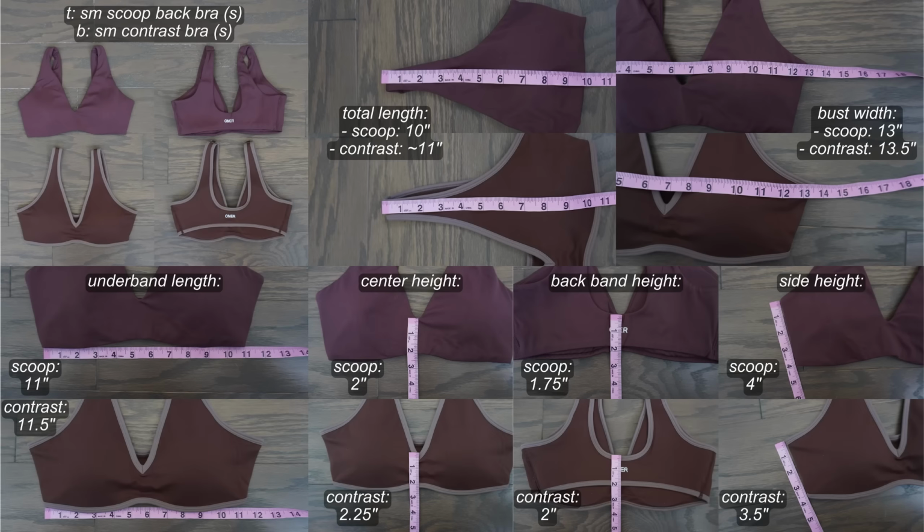I'll go ahead and put comparisons, measurements, and things like that up here on the screen for you to see, comparing this to the current SoftMotion scoop back bra, because the measurements are a little bit different.